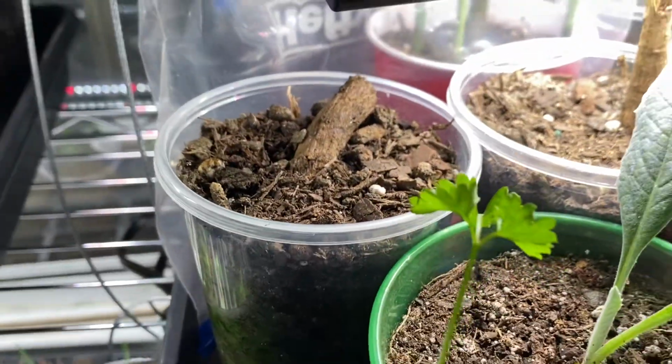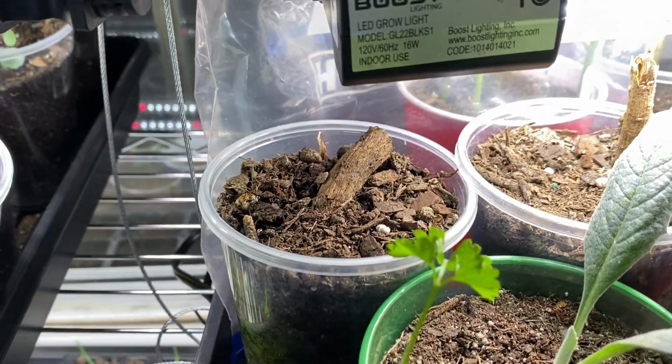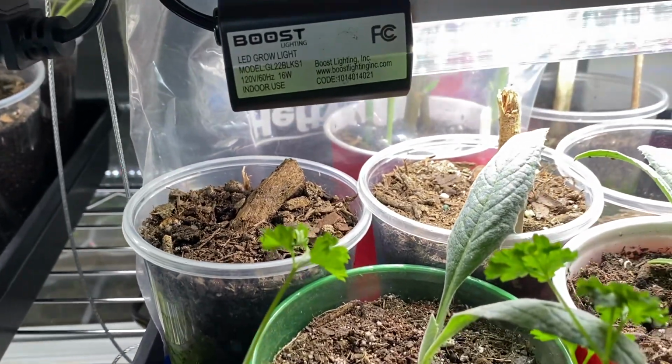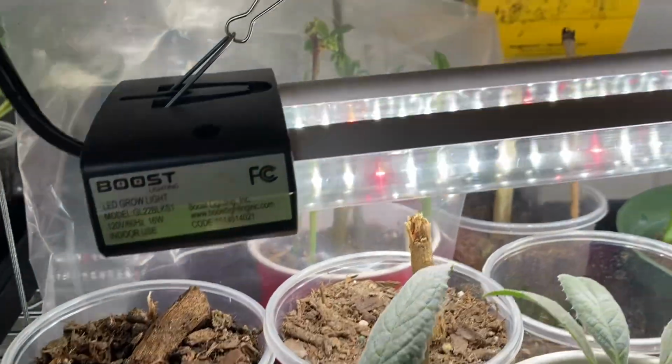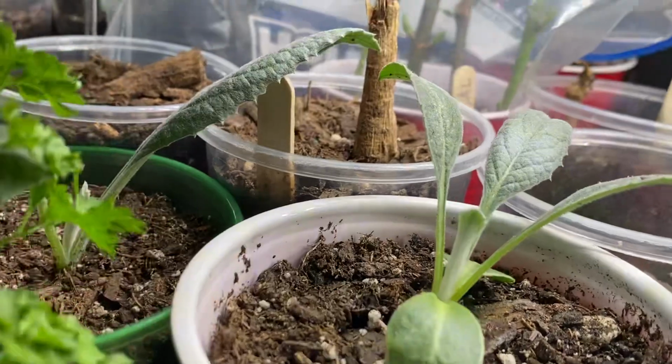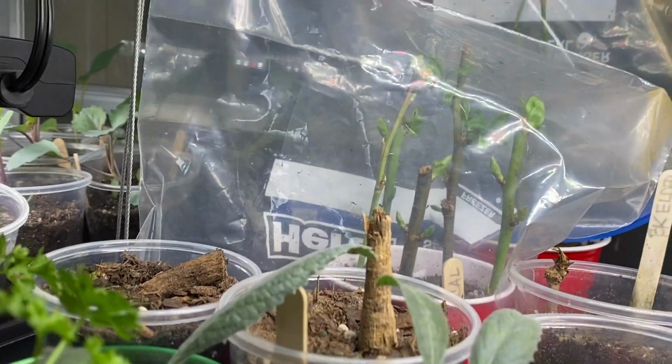Let's see. These are more dahlia tubers that actually broke off, and I don't think there's enough material, but I was trying to give them a sporting chance, see if they would do anything. And there's some blueberry cuttings in the back. I want to show you all my sticky traps full of dead bugs.